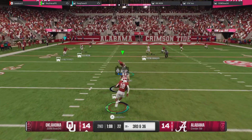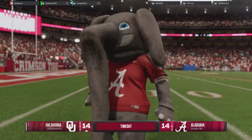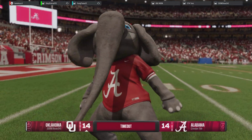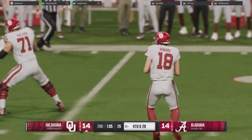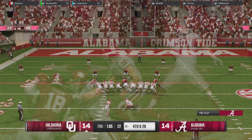Here he goes breaking the pocket. And he's not going to get there. The defense stands tall and makes the stop. Quick timeout by the defense there, trying to make sure everyone has the same call.